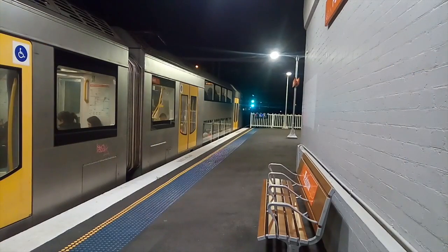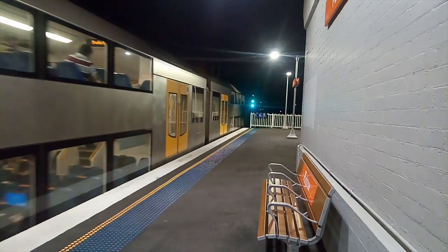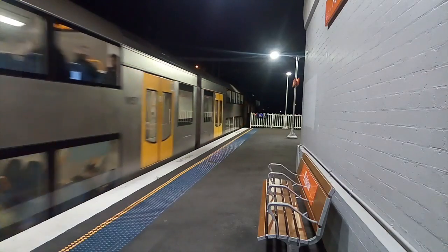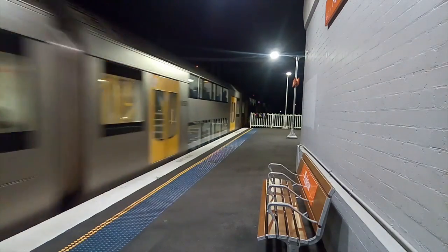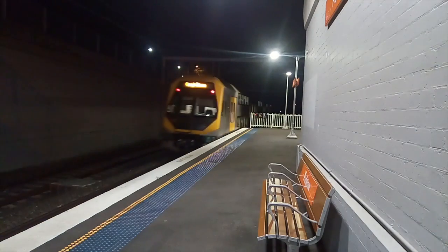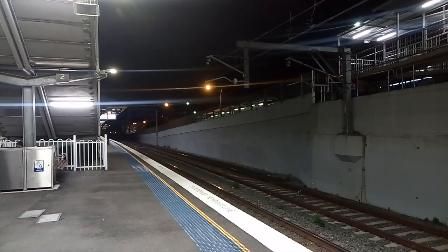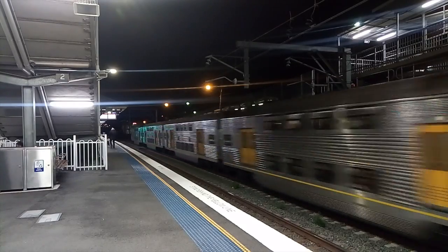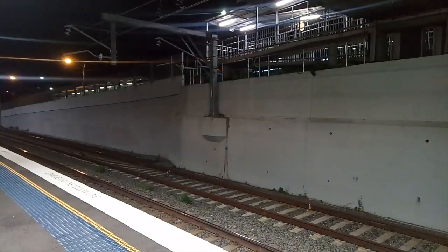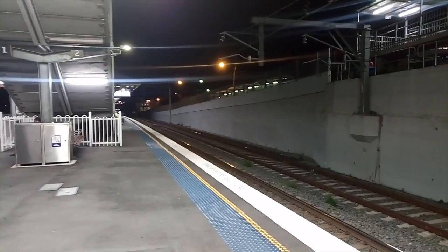I think that was an S or a K that just passed on the down main. M16 and friend departing. Trailing half is M29. We got something passing on the down main. By the looks of things, it could be an S set. S127. S61 trailing. We now have a Waratah arriving into platform number.